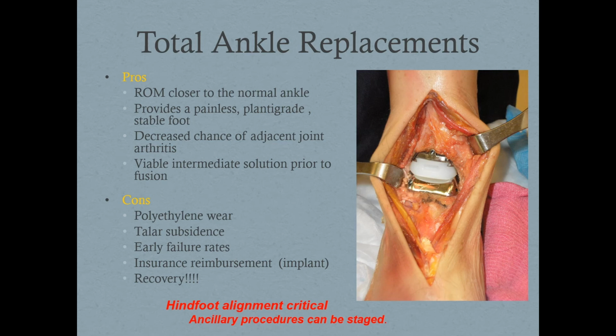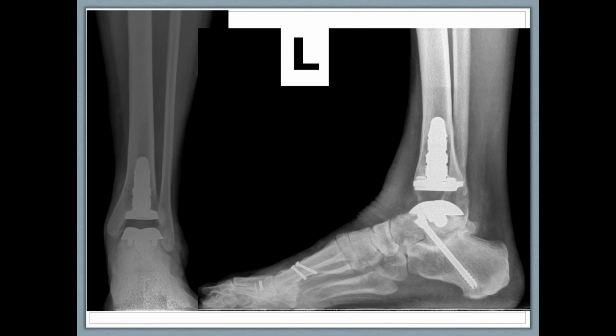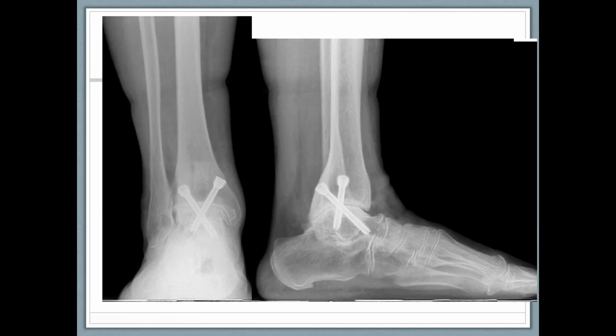And we oftentimes will have to stage this, where we'll have to do multiple procedures to realign the hind foot and then put the ankle in as well. So here's a case. You can see a pretty straightforward ankle replacement. That spot in between is where the plastic piece, or the polyethylene, sits. Here's one where we added a subtalar joint fusion because there's arthritis underneath it. And we have nice alignment here, so that's going to have full motion up and down.